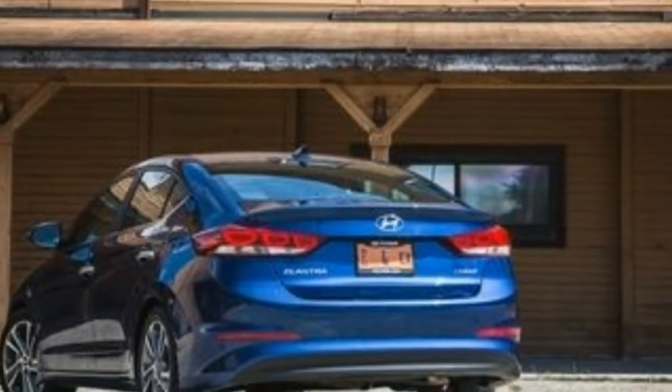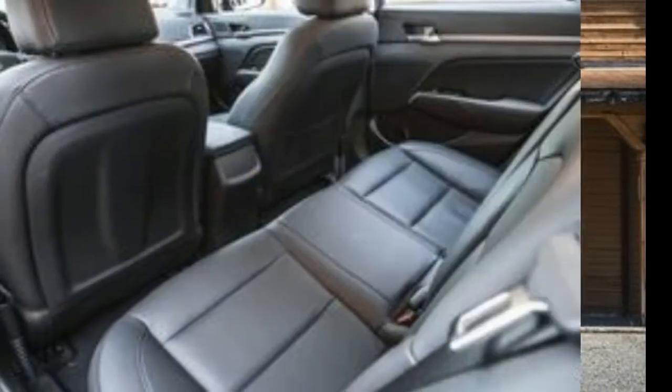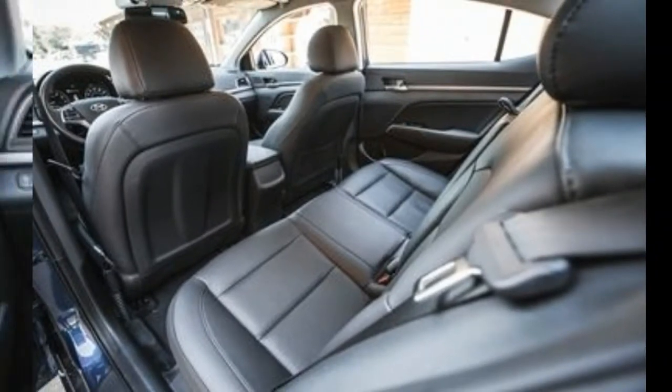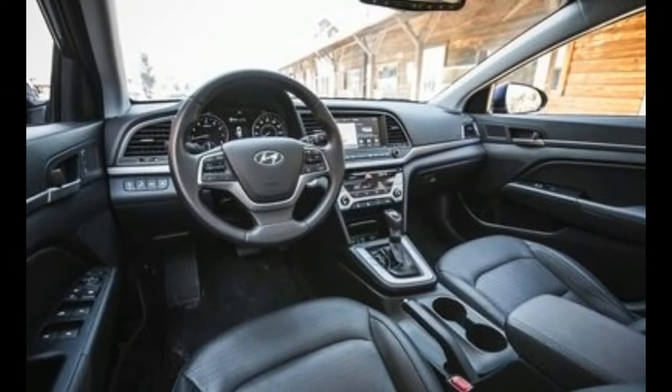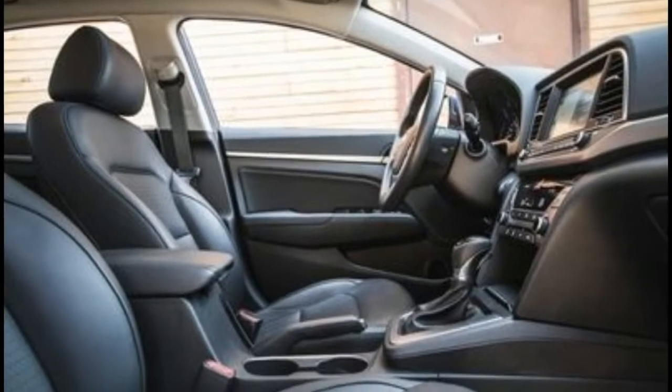Apart from the base model, every Elantra has a fantastic infotainment system with standard Apple CarPlay and Android Auto. Despite its charm, the Hyundai is compromised by a smallish backseat and lackluster driving dynamics. Even so, it's good enough to put its biggest rivals on notice.